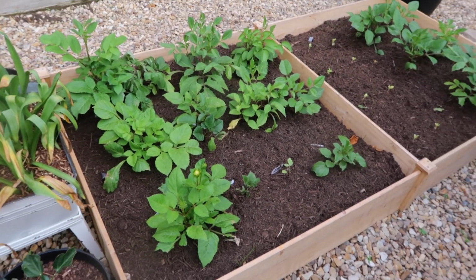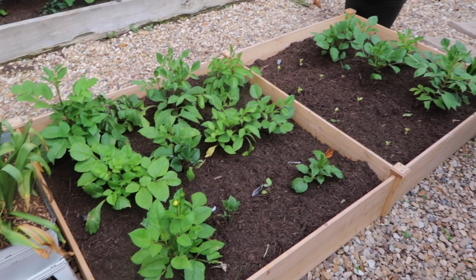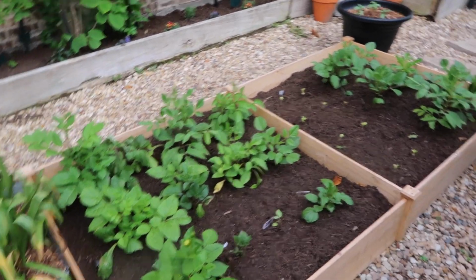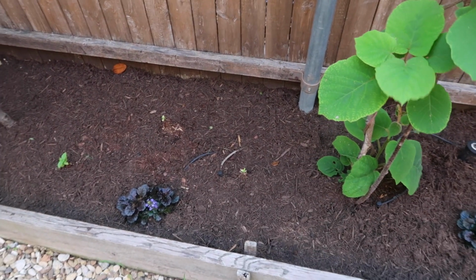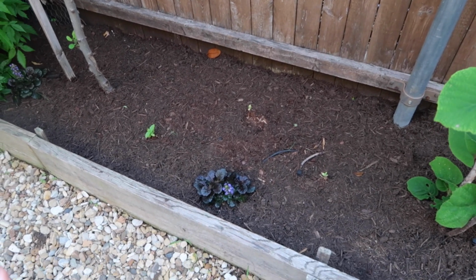I do need to give some water back here. Today was a really hot day, so everything looks a little bit thirsty, I think. So we'll go ahead and make sure that we give them a good drink. But oh, here's another thing. We had mulch put back here, and it was one of the first times ever we actually had the gardeners do it for us.